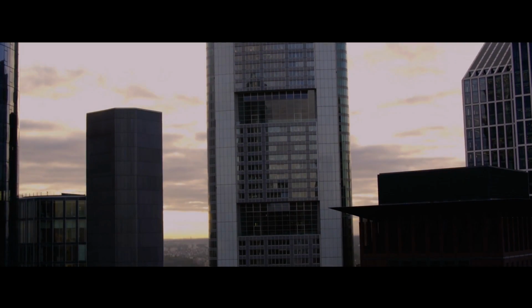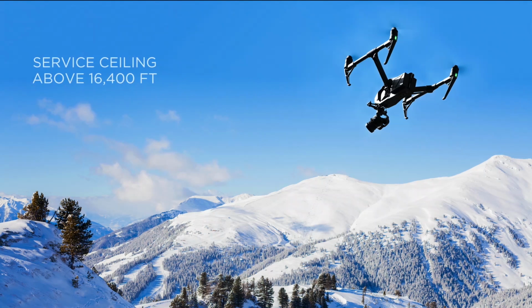This means it can perform in the most demanding situations, from slow pans to high-speed chases. High-altitude locations are also no longer a problem. Coupled with the high-altitude propellers, we've increased the service ceiling of the Inspire 2 to 16,400 feet above sea level.